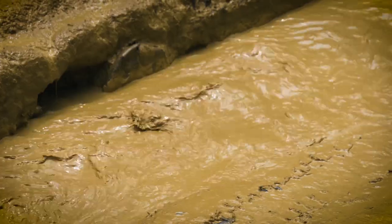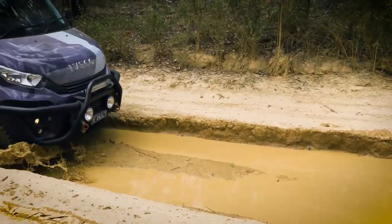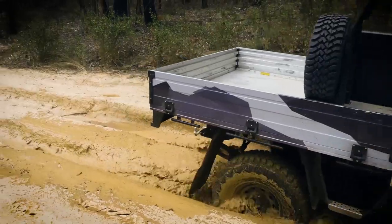So we're about to take on the Ladder Track, and looking at it from here, there's a fair amount of mud and it's fairly deep, but one of the best features about the Daily is its 660mm wading depth.